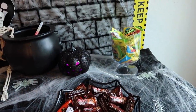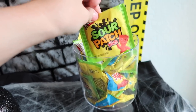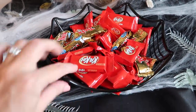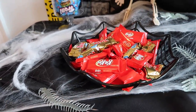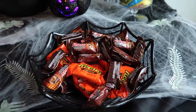I have these two taller clear jars on the side, and this is holding the actual candy and not the chocolate. Because sometimes I feel like if you put the candy with the chocolate, one starts to taste like the other. Does that make sense? I don't know if anyone's ever had that happen, but I keep them separate, one here, and then I have the Kit Kats and Twix in one little spiderweb bowl. I believe I got these from the Dollar Tree one year, or the Dollar Spot. Well, I'll look in just a second and try to see where I got those from. And then the Reese's and the Rolos over here.